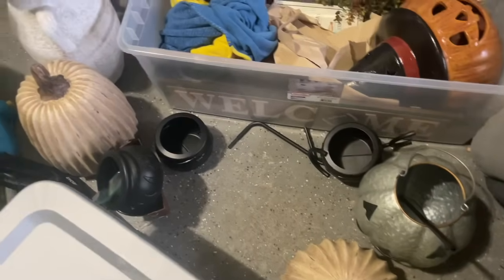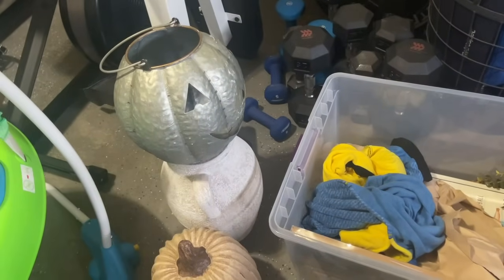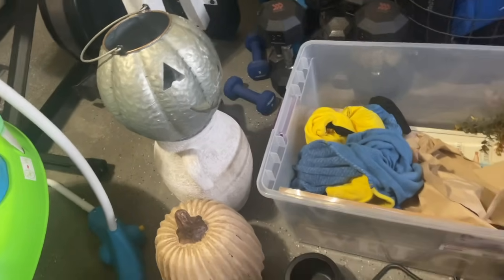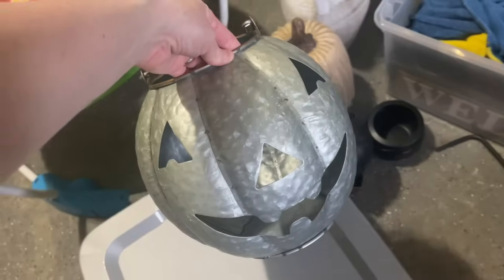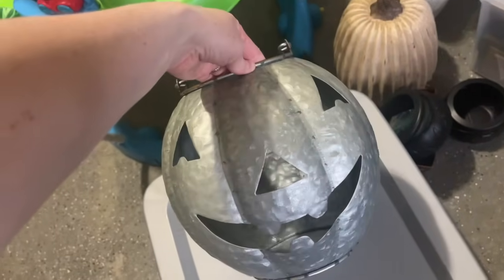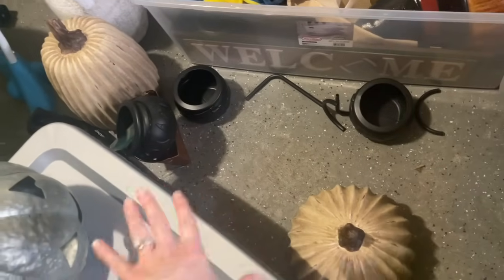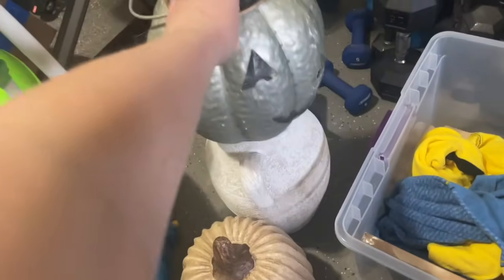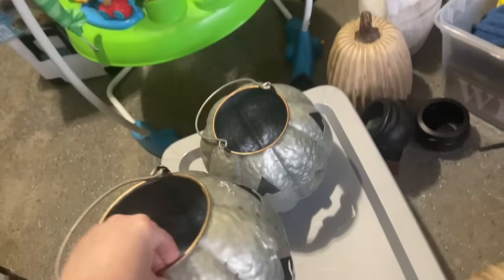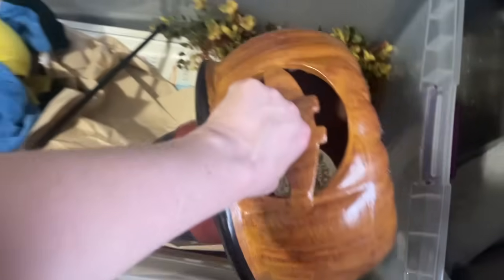My garage is a disaster, literally, but I have these two matching galvanized pumpkins. Oh my God, it's just chaos out here. I'm thinking that I'm gonna put these on either side of my mantle. I do have these like pretty pumpkins I could put out, but I'm just not feeling that this year. I want it to be fun for Claire and stuff like that. So I'm thinking these two will go out on my mantle.